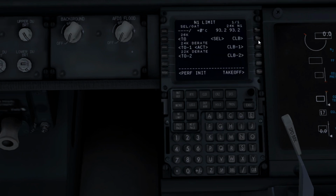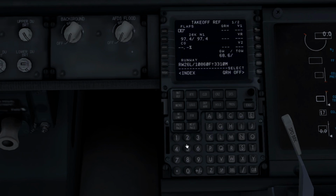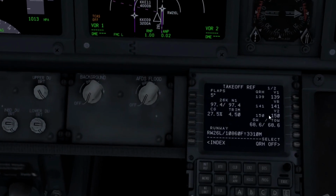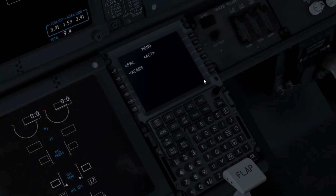We will derate it a wee bit, but we are pretty heavy, so we might just go 27, we'll just go full. We'll be using flaps 5 for the CG, yeah, very heavy, see, high speeds today. And the V2 is 150. Oh, one way faster. And yes, so we can go on to the next page.